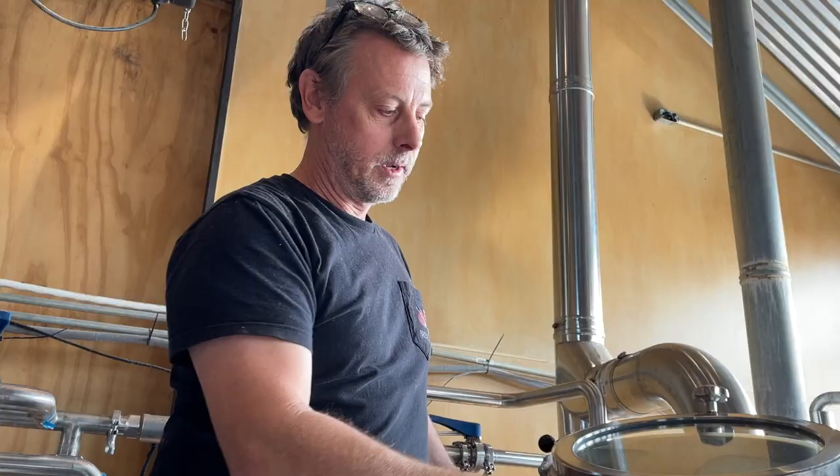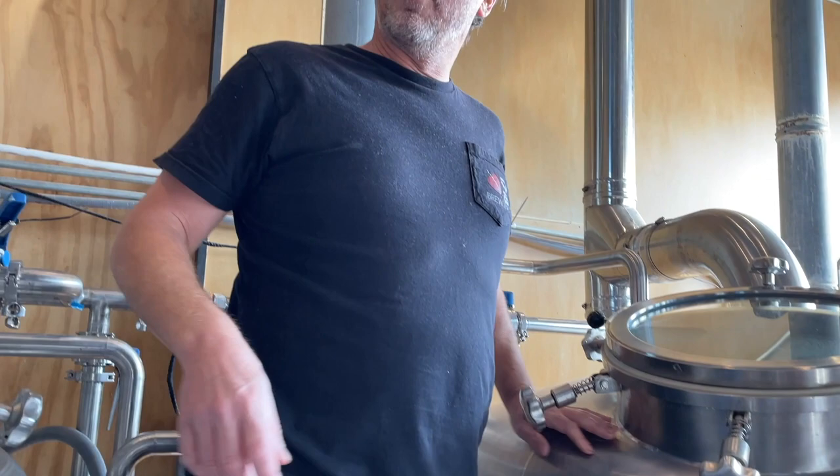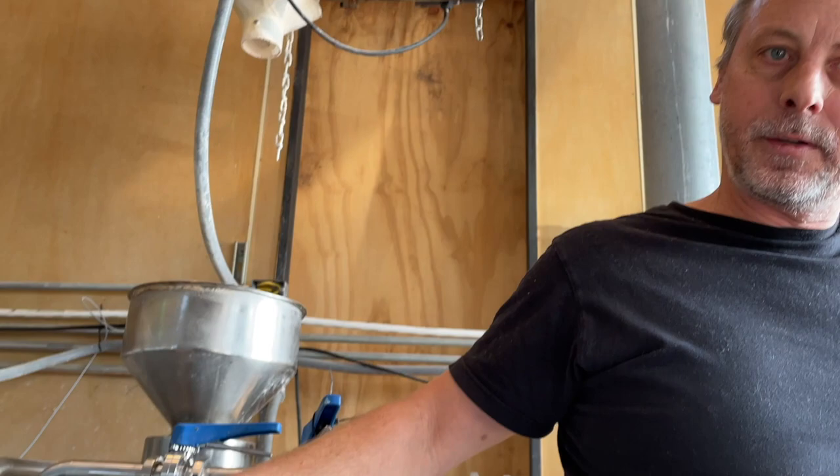So this is called wort. It's not called beer yet because it's basically sugar water. What is it called? W-O-R-T. Wort. Because we've taken the grain, converted sugars, and now we're adding water and we're making sugar water. And it comes over here and we boil the sugar water, the wort, and that's where we add hops.